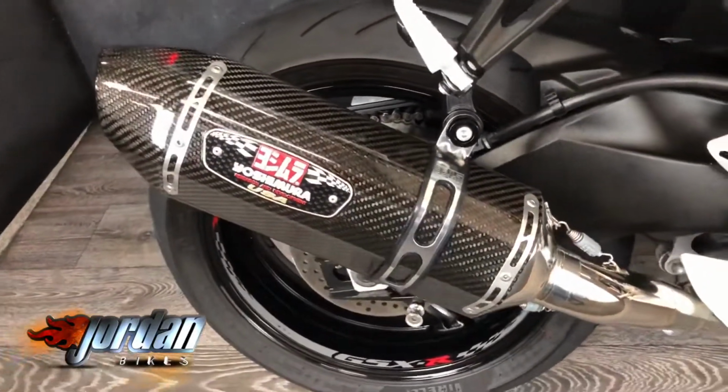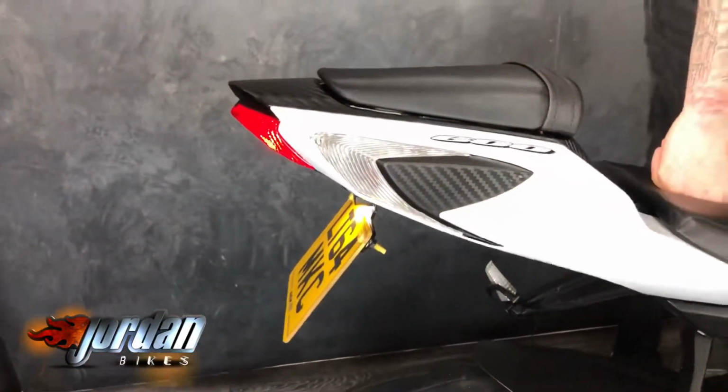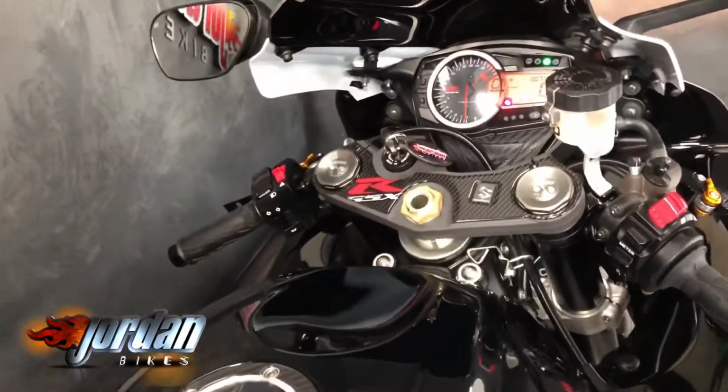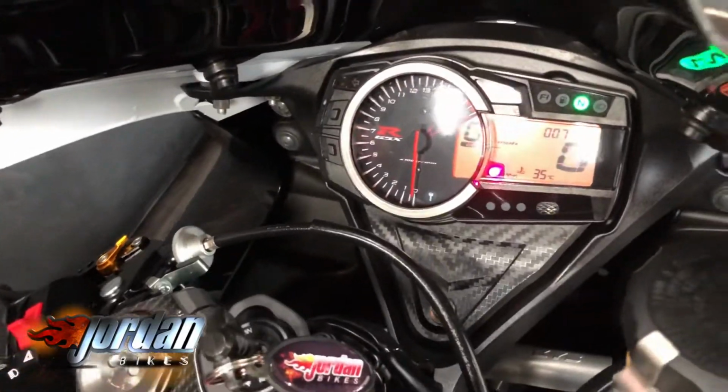It's just a lovely, lovely looking bike, honestly. When we brought this in, we thought, Jesus, it is a good looking bike, because it'll sell so quickly. So a little digital speedo, like I said, 7,727 miles. Proper clean little bike is this, it's lovely.